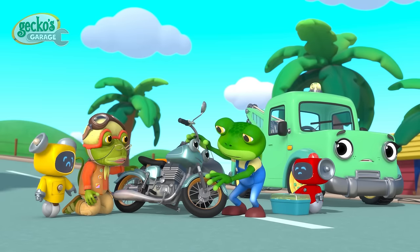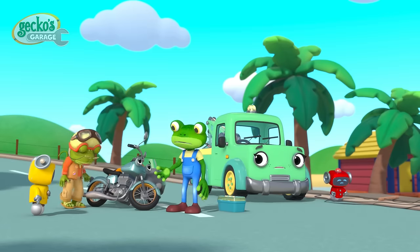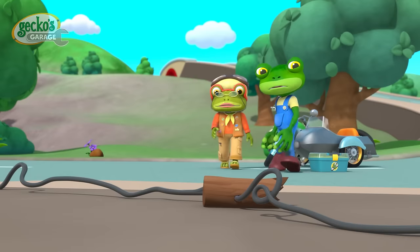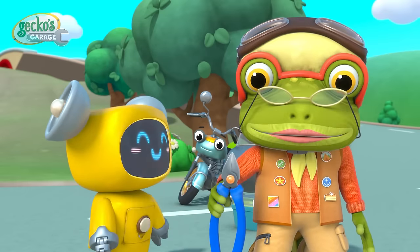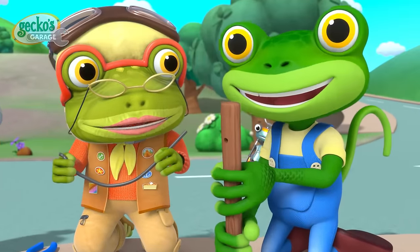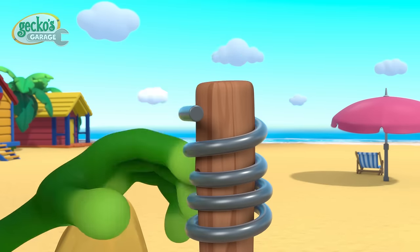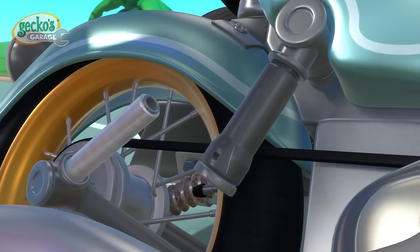Drivers, Miles can't move. His suspension is broken. Come on, let's get Miles over the finish line. We just need a temporary spring. Aha! Pick up your tools and say this rhyme. At Gecko's garage, it's fixing time. This old fence is from way back when, but I can make it useful again. It's good for us to reuse old things to make new parts, like suspension springs.